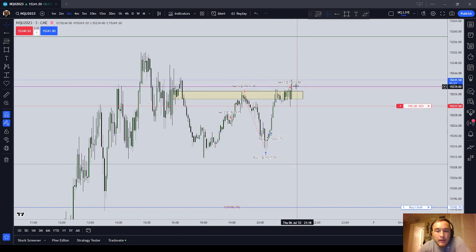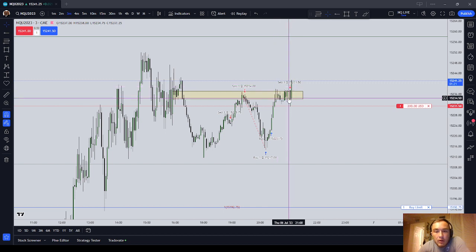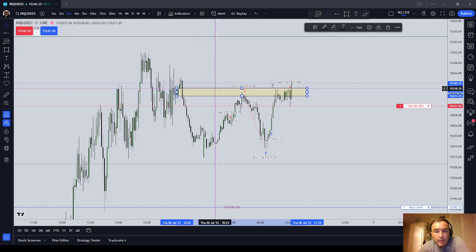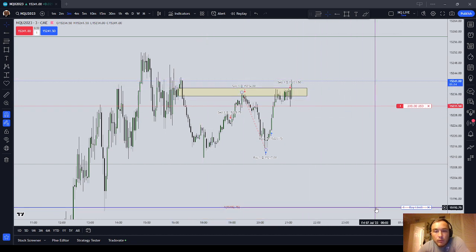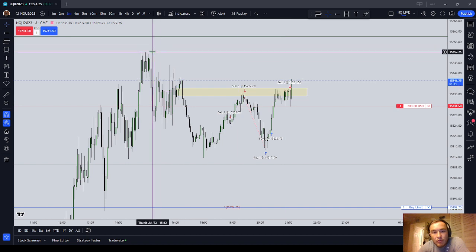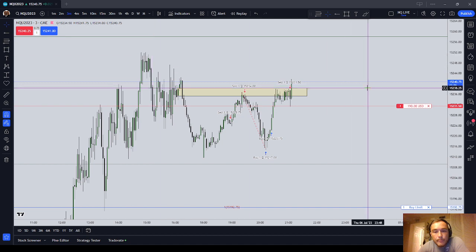Now, the contract that I just got short here was assuming that we were going to reclaim this SIBI up here and then move down one standard deviation. At this point, it looks like price is drawing to buy side liquidity, so this might be a loss. We'll see.